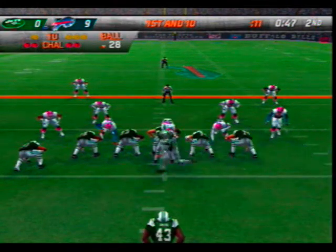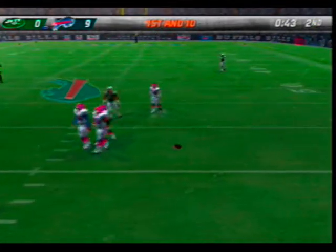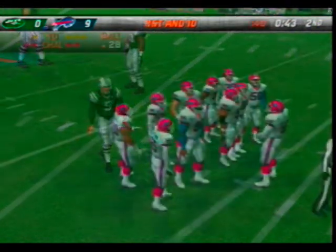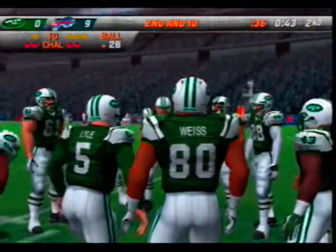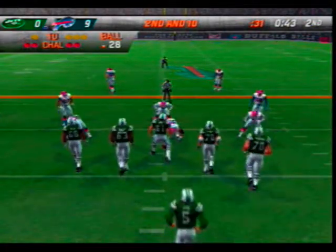Martin comes in motion. Closing in, stepping up, gets rid of it, gets his hand on it. He has a great feel for defending the pass. He always seems to be in great position to make a play on the ball. Second and 10. Ball on the 28-yard line.